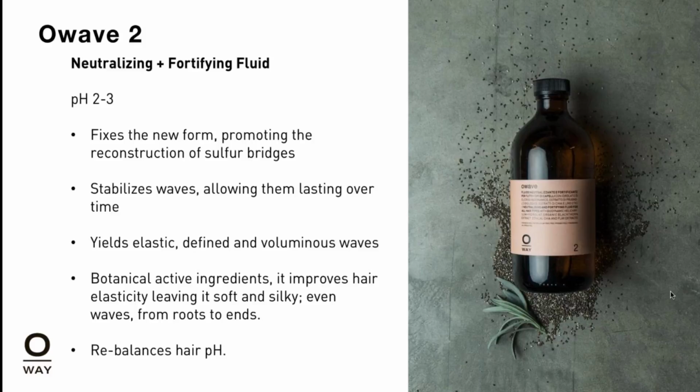And then the Owave 2 is your neutralizing and fortifying fluid. So what's giving this hair back its strength, fixing the curl pattern into its new form, and it's actually promoting the reconstruction of those sulfur bridges that were changed and shifted to allow for the new formation of that curl pattern. We're getting stabilized waves that are going to give a lot of longevity to that curl pattern, and your curls will have a lot of elasticity, but defined, so you're not getting a lot of frizz, but you can get volume at the scalp, and this is a perfect neutralizing, fortifying fluid.